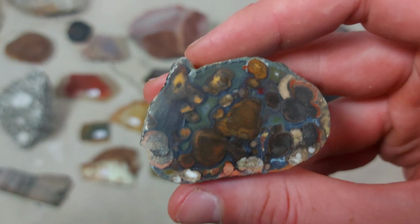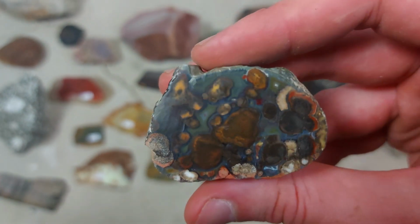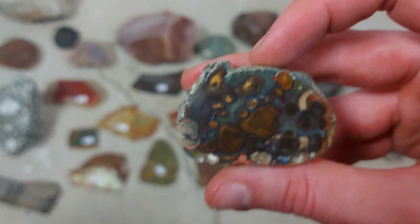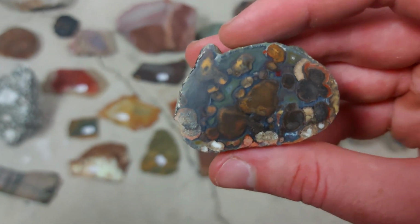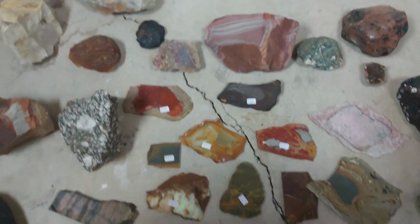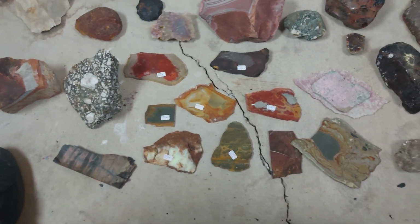If anybody recognizes what this is, like what type it is, let me know, because the owner was a little unsure too. He thought it might be peanut jasper, but I looked that up and it does not look like this at all. But if anybody recognizes this, I believe this is most likely from North America. A lot of his stuff is North American centered.